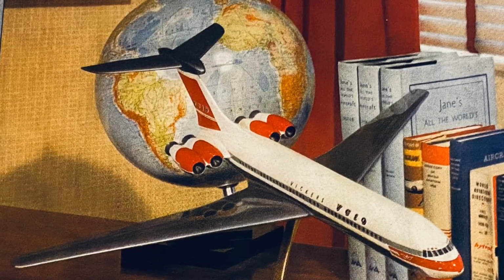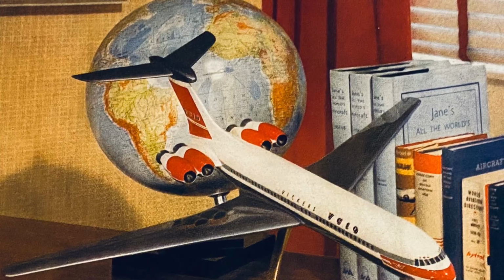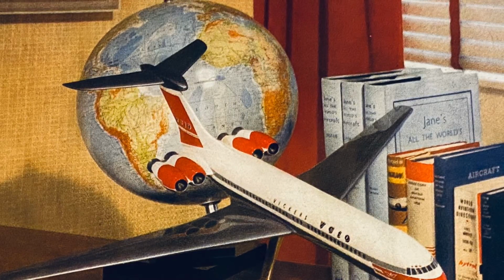What we're looking at here is most likely a 1/72nd scale Westway model in plastic, most probable, of a Vickers VC-10 taken in the late 1950s before the actual aircraft actually flew.